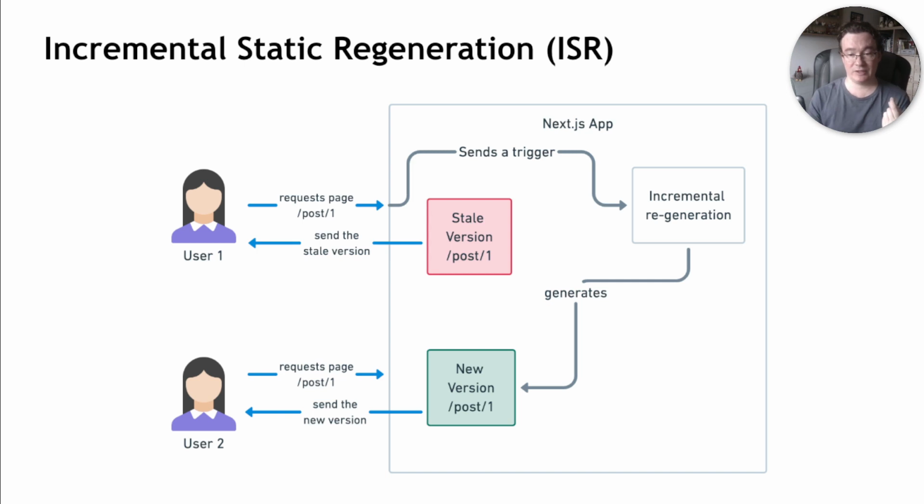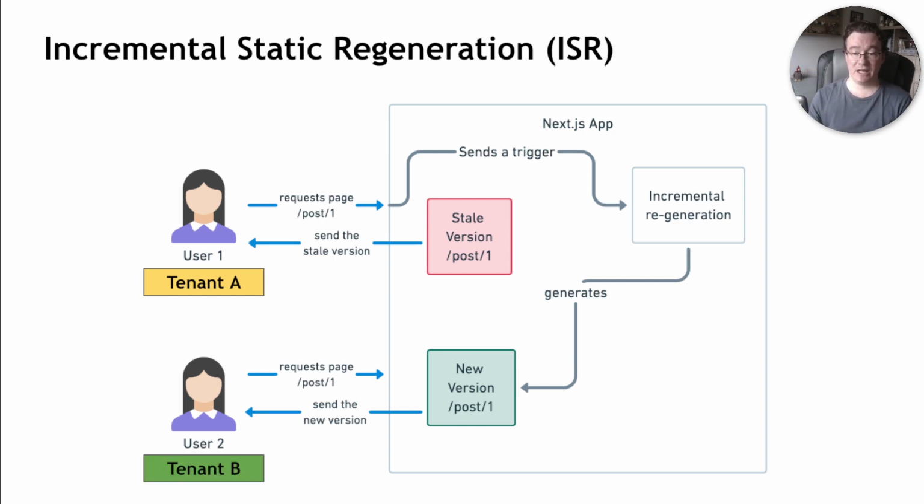So compared to a container, you're just shipping the same application code, and it generates very small binaries. Now let's bring this to a multi-tenant scenario, where I have user 1 who belongs to tenant A, that makes a request to that page, and then user 2 belongs to a different tenant and makes a request to the same URL. What do you think is going to happen there?